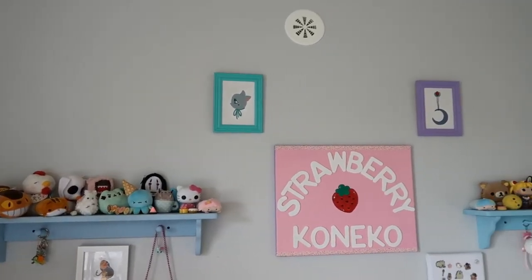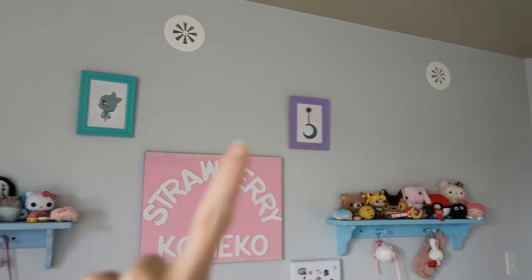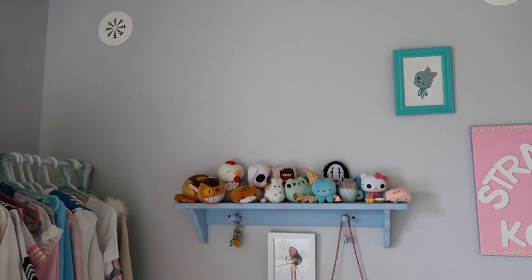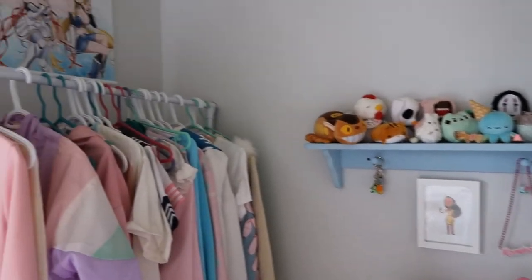I would love to possibly put up, you know, just a plain white shelf or some art pieces up there as well, since there's a nice blank space. And I really like having lots of stuff on the wall, if you didn't notice.